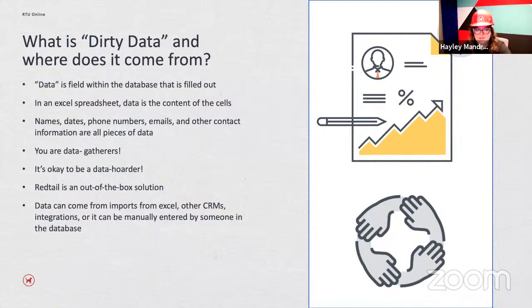Names, dates, phone numbers, emails, other contact information. That's all pieces of data. Anything that is in the CRM is a piece of data. And my favorite thing to say is that you are data gatherers. So congratulations, you're hunter-gatherers, you're data gatherers. And throw Marie Kondo out the window. You are allowed to be a data hoarder. Feel free to hoard as much of that data as you want.